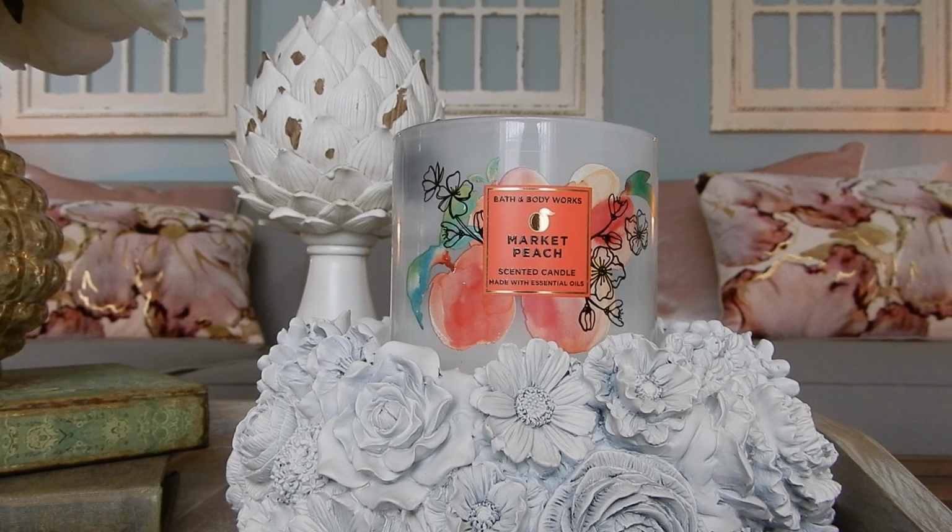So anyway, you guys, I really wish that I could give you some more positive Bath & Body Works news about this one, but I can't justify this. Maybe you can. I won't continue to burn this one. What I'm gonna do is actually stick it in my candle crock downstairs here. So I imagine it will do probably much better in there in terms of strength and throw anyway.